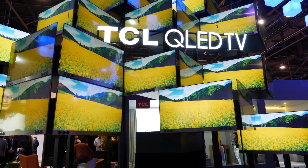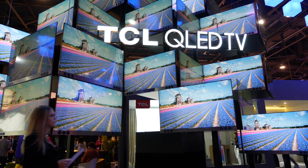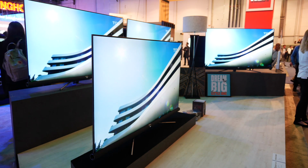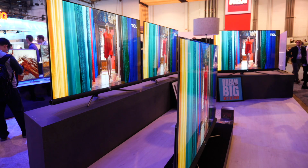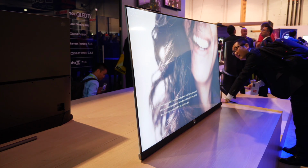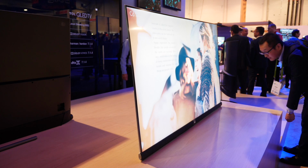Hisense won't be the only Chinese manufacturer in the UK in 2018, with TCL joining the market with two new LCD models. The entry-level P6 will offer HDR and 94% of DCI-P3 with screen sizes of 43, 50, 55 and 65 inches, whilst the C7 will also support HDR but boasts forward-firing speakers and 55 and 65-inch screen sizes. TCL's new TVs will be arriving in the UK in late spring.